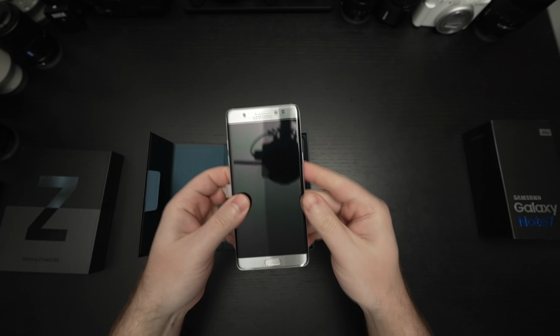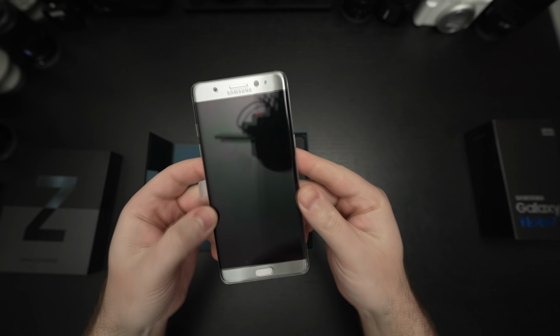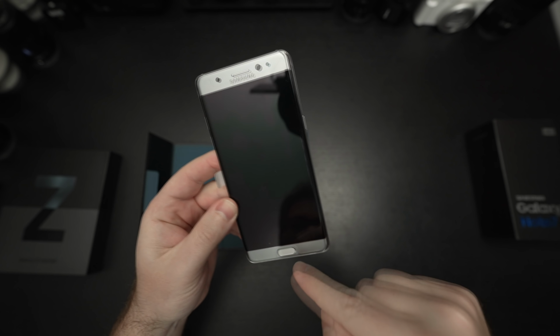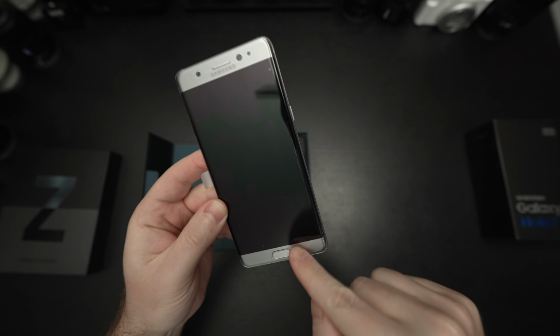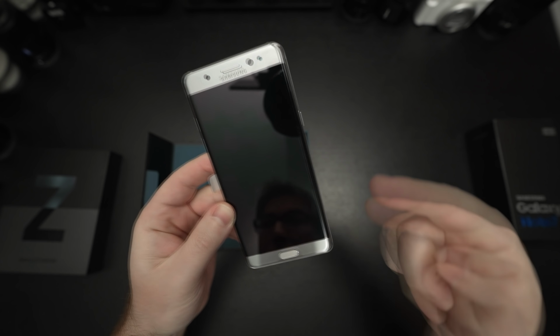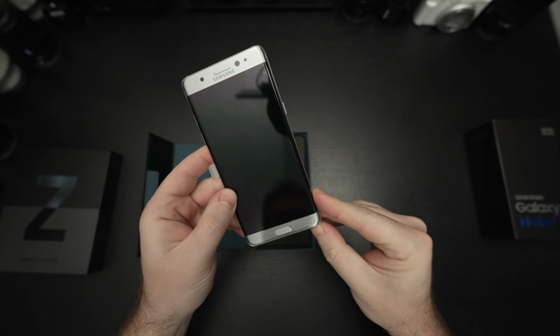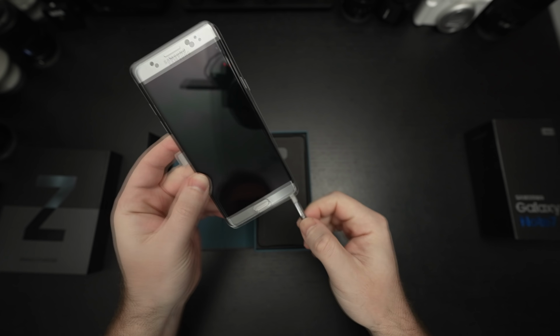So here's the device. It looks just like it did at launch. Pretty much the same. The original physical button that Samsung was known for. We still have a forehead and chin. And, of course, we still have an S Pen pocketed.